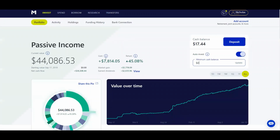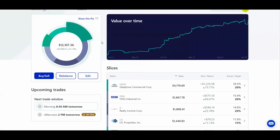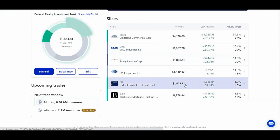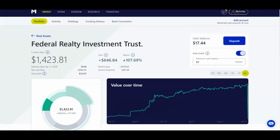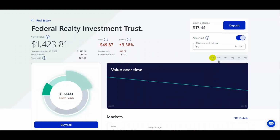And now, as I was telling you guys earlier, my portfolio jumped up in value from 43,000 to 44,000, and that's because I finally got FRT back into my portfolio. As you guys can see it right there, $1,400. And how I received my FRT stock again was I had to email M1 Finance support just so they could bring the stock back. And that's why it's showing nothing on the weekly return. Everything's kind of screwed up.